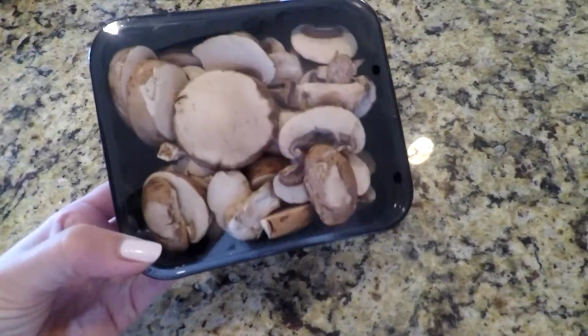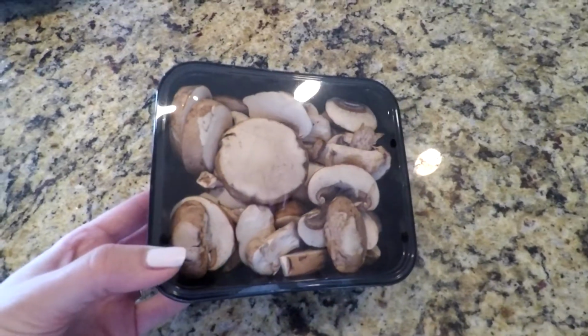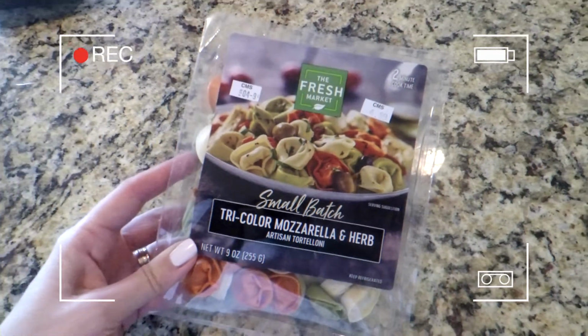And some mushrooms. But I'm not really a fan of mushrooms. Sometimes I eat, sometimes not. And ravioli, 3-color mozzarella, and herb. That's for lunch or dinner.